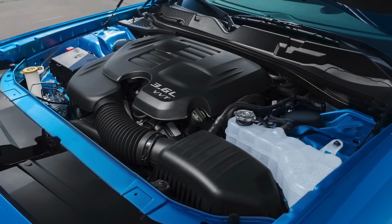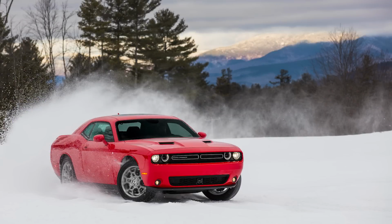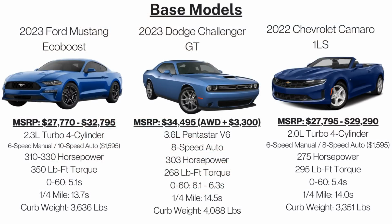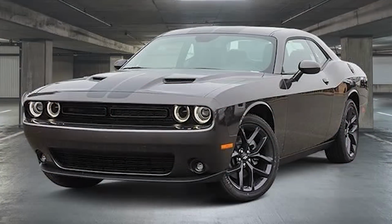So we begin with the V6 models, where they get the 3.6-liter Pentastar V6 engine with 303 horsepower and 268 pound-feet of torque with an 8-speed automatic transmission. Rear-wheel drive is standard on every model here, but you can bump up to all-wheel drive for $3,000 on just the SXT and GT. V6 performance will be the slowest out of all the muscle car offerings. The cheapest model is the SXT with a base price of $31,100. There are standard features here like the Uconnect 4 with a 7-inch touchscreen and Apple CarPlay, a Park View rear backup camera, and dual zone climate control.